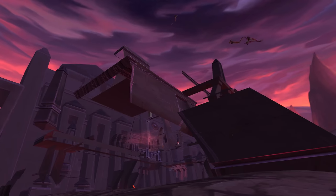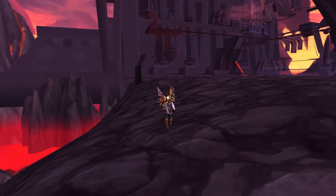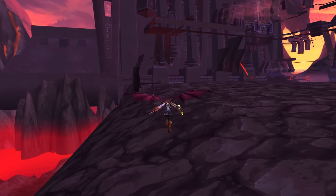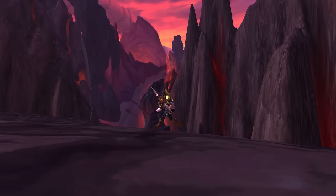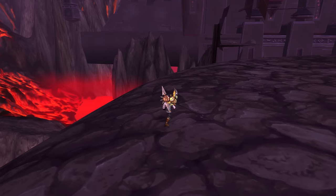There is just such a cool vibe in this place. You don't get any type of raid other than, like, this is a very unique raid in my opinion. And I just love the backdrops, the skyboxes, everything in this raid.